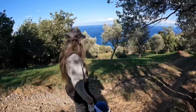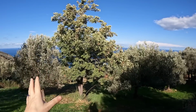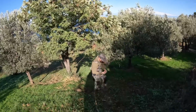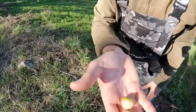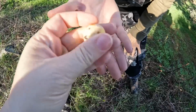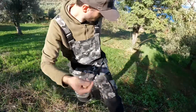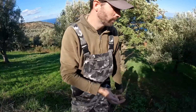Okay, again, the view here is spectacular. Two videos ago I showed you this tree, the sorb tree. So this is part of the forgotten fruits. They are ripening now in November. With this you can make cider, you can make jam. You need to wait till they are soft and ripe, and they will become kind of purple. They taste like a fermented pear. Exactly. I will leave it here for the animals.